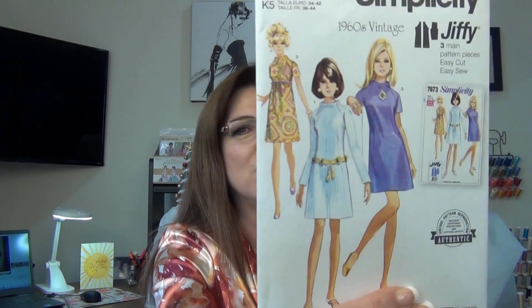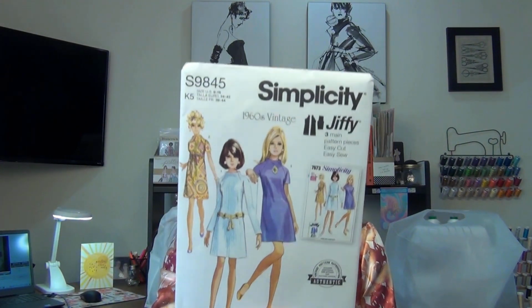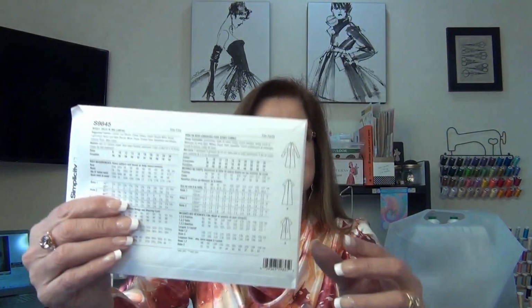I had no idea what I'm going to do with this fabric, but I just thought it was unique, and I think it'd be perfect for the Simplicity vintage dress. How cool would that be? Now, if I was really brave, I would make this dress with that puckered and wear some white patent leather go-go boots, but I don't think I'm that brave, so I don't know what shoes I'd wear, but I'm just excited about it, and a really cool belt. So here's the line drawings for this. Yeah, this is really cool.